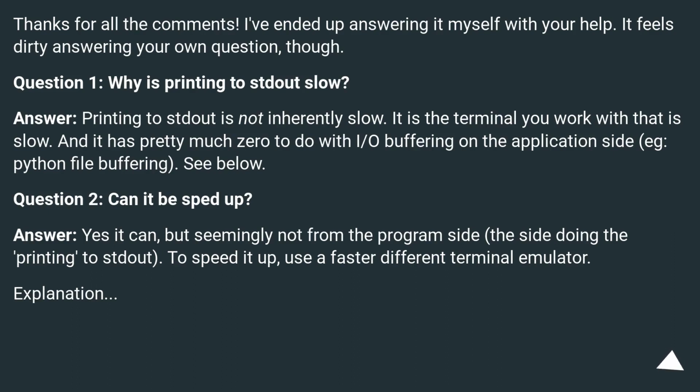Question 1: Why is printing to stdout slow? Answer: printing to stdout is not inherently slow. It is the terminal you work with that is slow. And it has pretty much zero to do with I/O buffering on the application side, e.g., Python file buffering. See below.